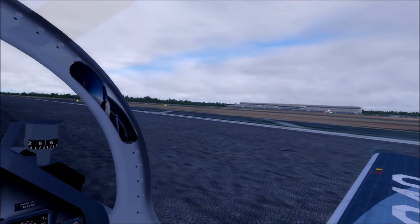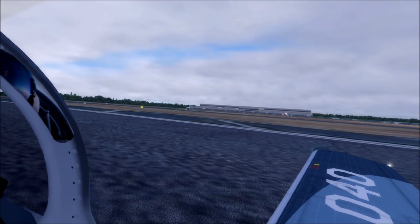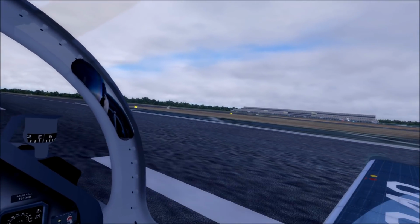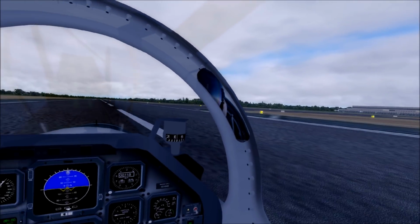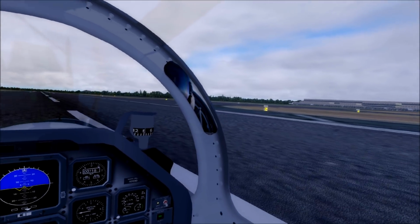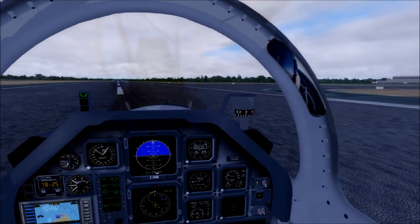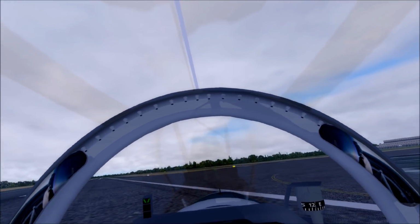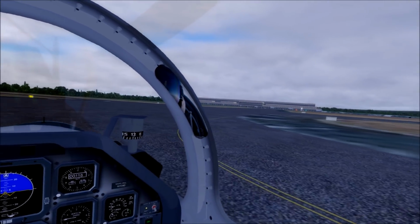It's not a bad-looking airport there, huh? Considering you're getting that for free, I would say that's a pretty good deal there. Huh. Alright, I'm not quite sure where exactly I want to park, so as soon as we get off, we'll contact the tower and figure all that out.